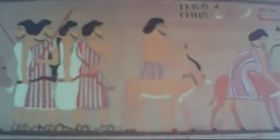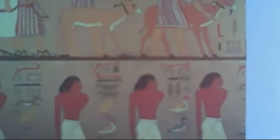Now look at the distinct difference between the Asiatic Bedou and the Egyptian. Okay, remember there's the Bedouins, there's the Afro-Asiatics. These guys mixed together and gave you the Jews.